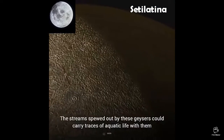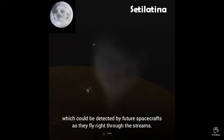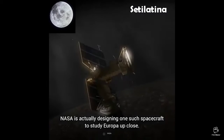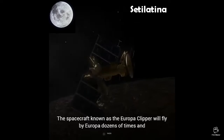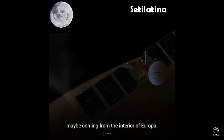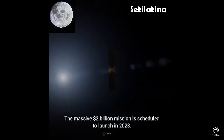The stream spewed out by these geysers could carry traces of aquatic life with them, which could be detected by future spacecraft as they fly right through the streams. NASA is actually designing one such spacecraft to study Europa up close. The spacecraft, known as the Europa Clipper, will fly by Europa dozens of times and will look for ingredients of life by analyzing particles of ice, water, and rock that may be coming from the interior of Europa. The massive $2 billion mission is scheduled to launch in 2023.